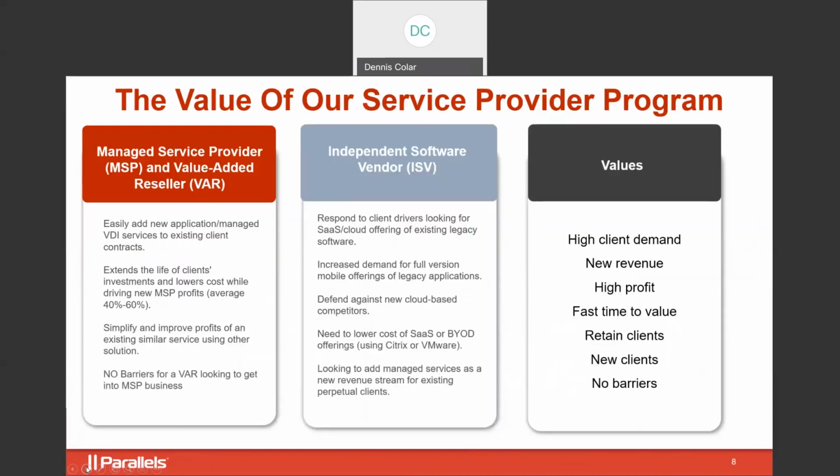So here's the value, right? So we talked through who our service providers are, and as I mentioned very early on in the conversation, we focus on the managed service provider, MSP, so anybody who's servicing customers with managed solution sets. We also focus on value-added resellers who are deploying this solution, maybe just solely on premise because customers haven't moved to the cloud or started to move to the cloud.